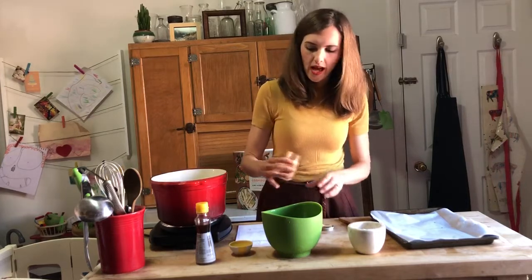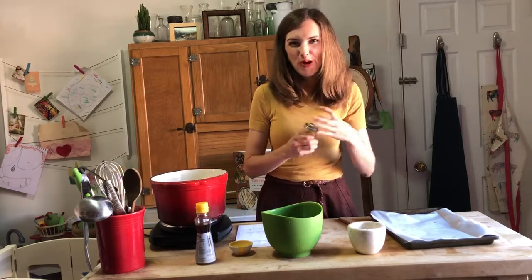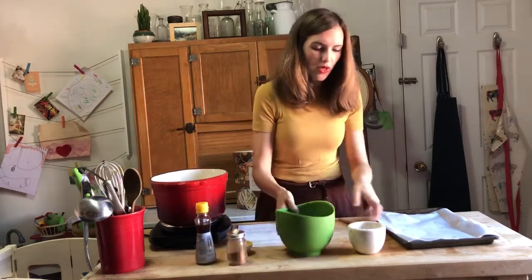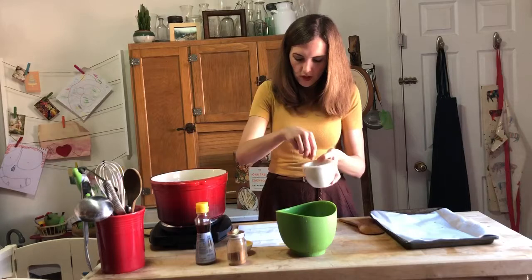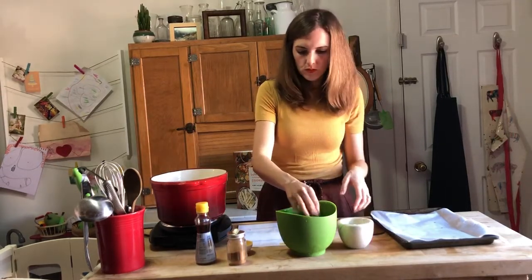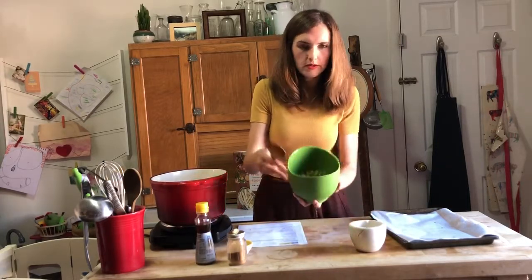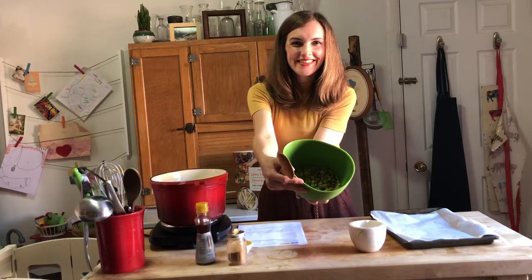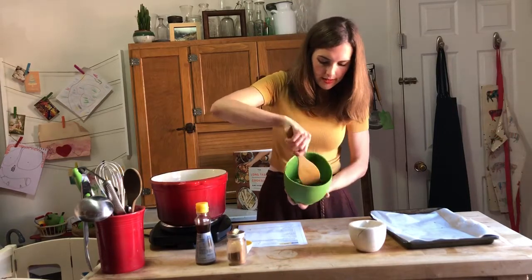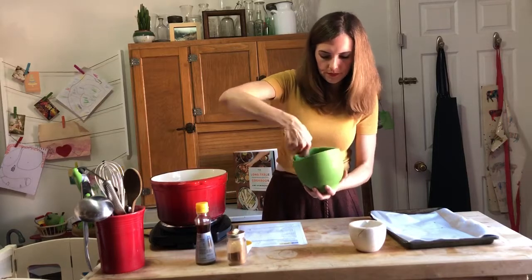And then a little bit of cayenne, also optional. I'm just going to put a tiny pinch because my son will probably be eating this. Okay, cool. And then a little bit of sea salt, so 1/4 teaspoon. Great, and then we mix, mix, mix. Mix until they're completely coated.